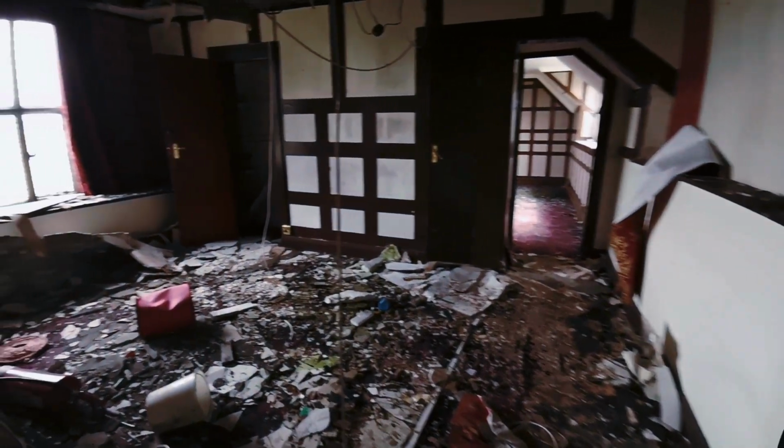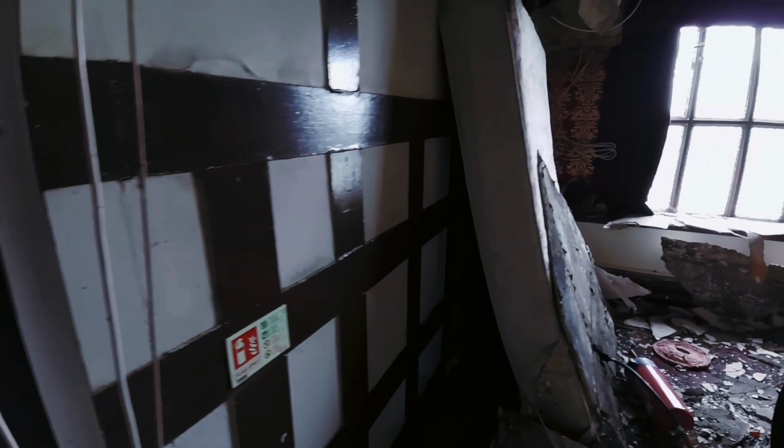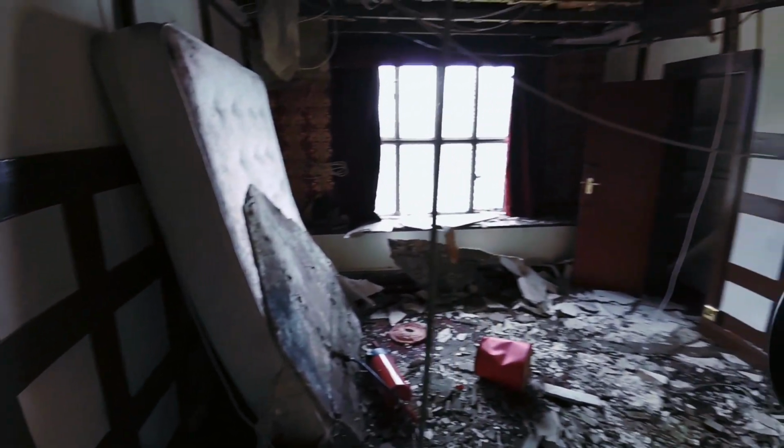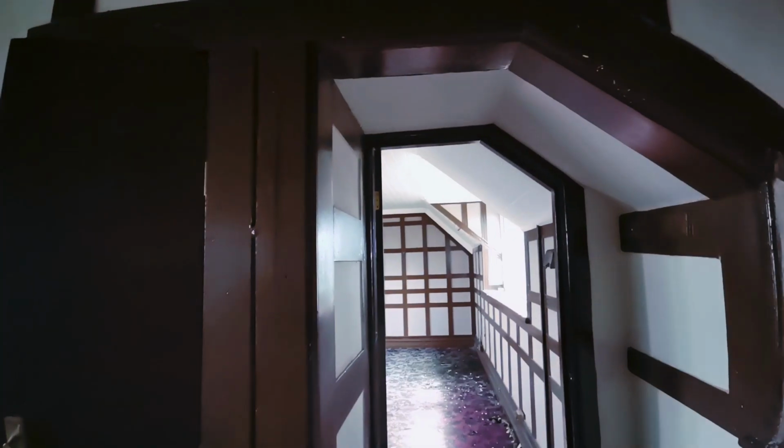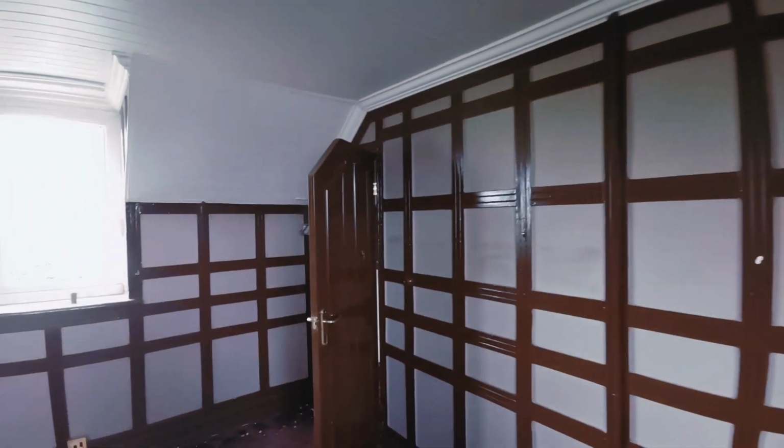Wow, this has been trashed. You can see me right now, literally flinching around every corner. Why? Just don't know what you're... Look at the roof, for fuck's sake. Gone. I'm just putting that down to the wind. Another trashed location, thanks to the dickheads out there.